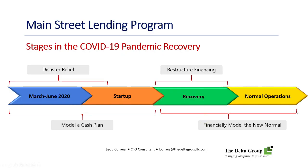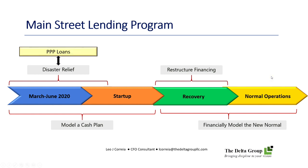In our original videos relating to the Paycheck Protection Program, we divided the COVID-19 recovery process into 4 stages. And these were the shutdown stage, the startup stage, recovery, and normal operations. The PPP loans provided the disaster relief that was needed during the shutdown stage. Now that the restrictions are being released and businesses can start to get back to normal operations, we enter the startup stage. As we complete the startup stage, we start to work towards recovery.